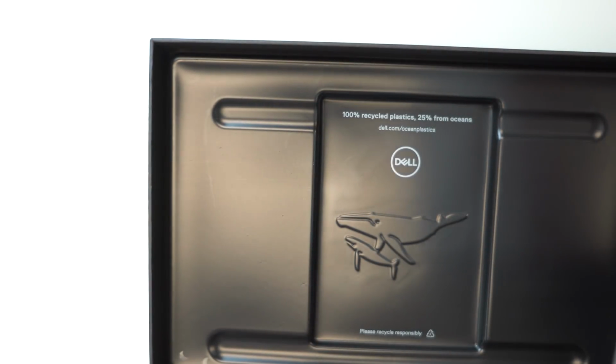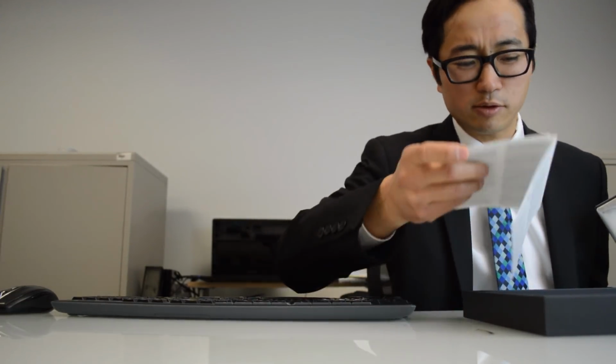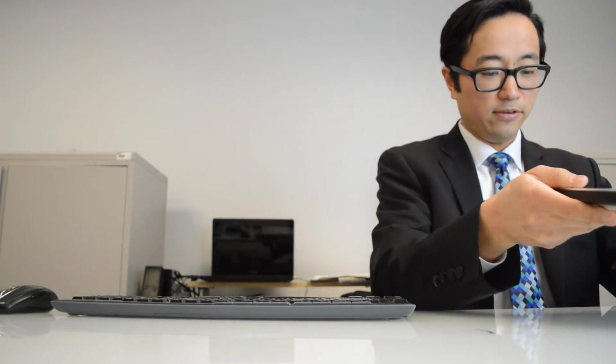Got some paper. 100% recycled plastics, 25% from ocean. That's interesting. That's nice, I like to see that. Here we go. This is nice, very thin.